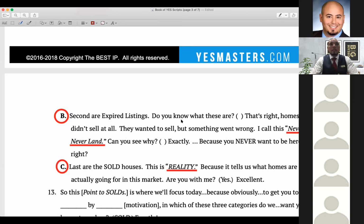What's his response to it? He says, can you see why? Well, the screen tells us, because you never want to be here. You never want to be in Never Never Land with your home not sold. When you tell people things like this, it maybe makes them chuckle a little bit, helps them see that you've got a little bit of humor in you. It's a great way to build rapport.